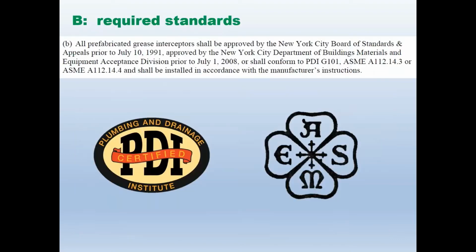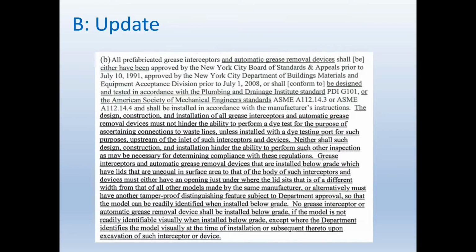So moving on to section B. The previous code said required standards, and then it gave a description of what that is. And remember, we've touched on this quite a bit so far. Basically, the standards are PDI and ASME shall be installed in accordance with the manufacturer's instructions. So the update gives a little bit longer description, but there's not much that's changed other than all the stuff that's been underlined. But at the end of the day, it still tells you got to be PDI or ASME to be able to be installed within the city.